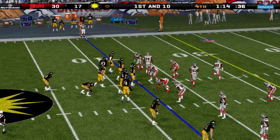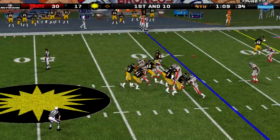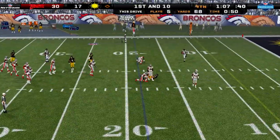They want to hurry it up here. Pressure coming, gets the pass off. Tipped away. No, it's caught. Number 28 comes up to make the play.